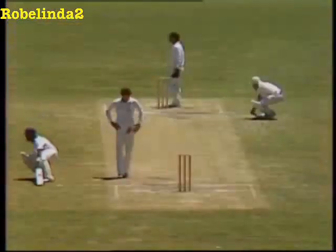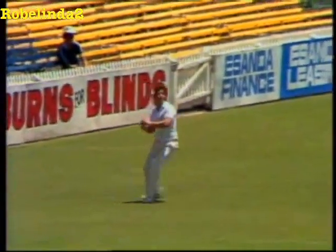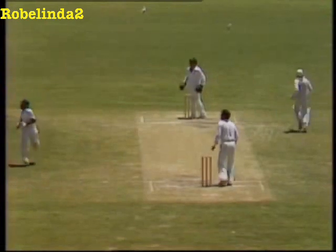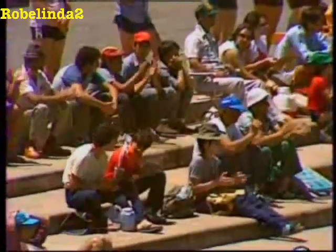No ball, the call there from umpire Crafter. Graham Yallop gets his first chase, and Salim running very hard to gain Javed his second Test century in Australia. And what a fighting knock it's been. He's really battled very hard for that, and he'll be pretty pleased with himself.